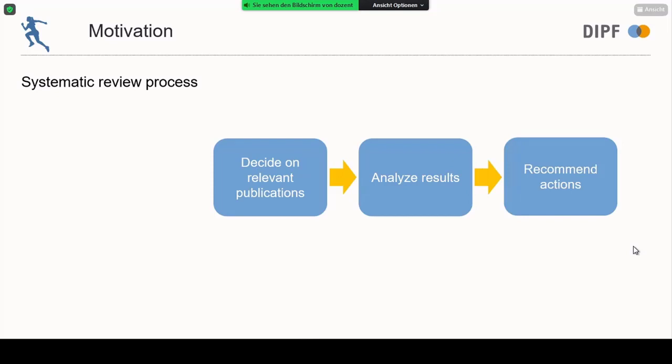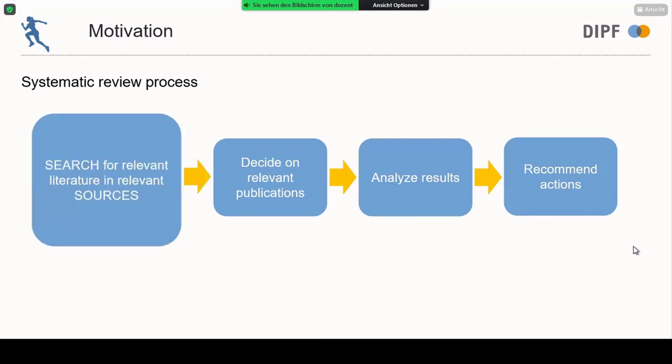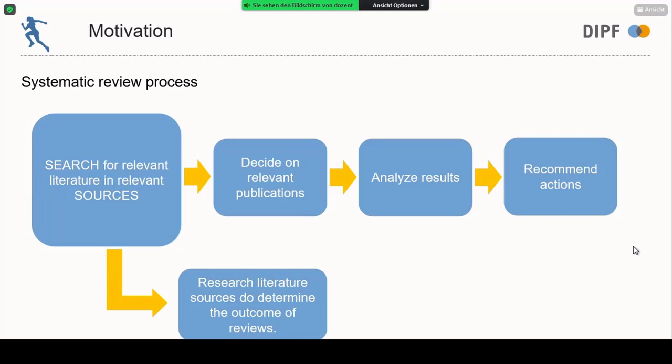And the most crucial step is the first step. That is the search for relevant literature in proper sources, that is databases or information services. So this search determines the outcome of a review, because an investigator can only decide on the relevance of publications they know of.